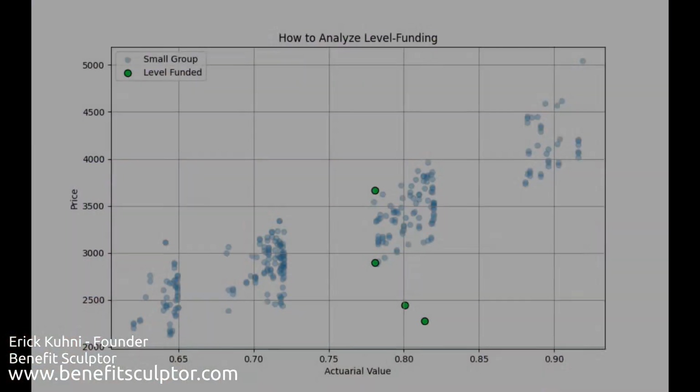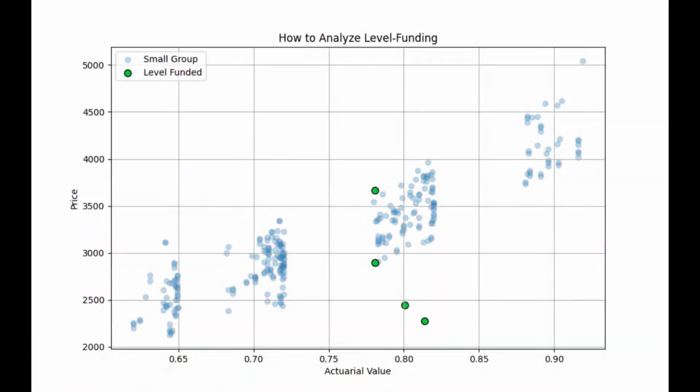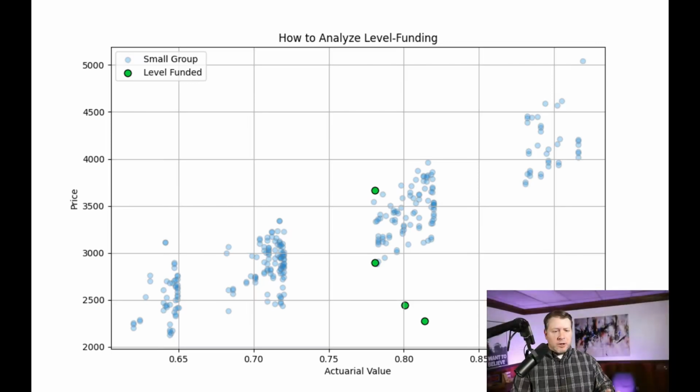And so this is kind of what the broker experienced when they were using Benefit Sculptor, and this is what the employer experienced as well, to basically show that in this case the level funding option was a slam dunk. It was the right thing for the employer to do. So if you're looking at my screen right here, what you can see is this scatter plot, and you've got these blue dots and you've got these green dots.